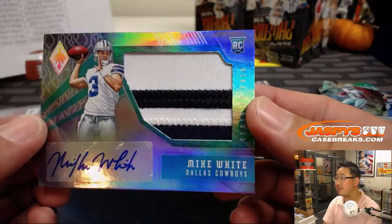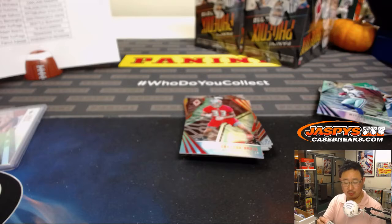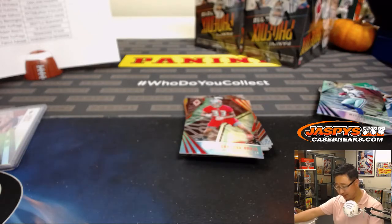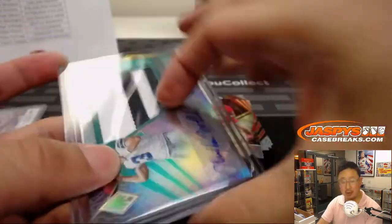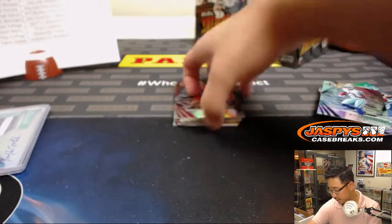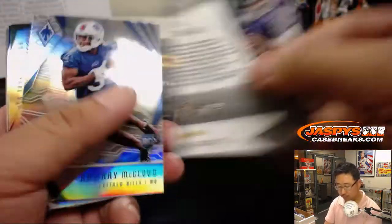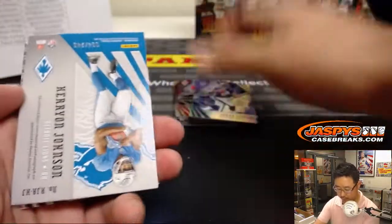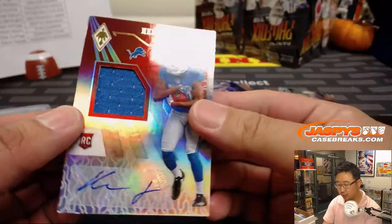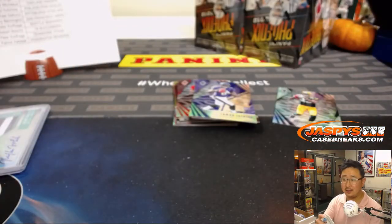There's Mike White. Nice patch, nice auto for the Cowboys. James with the boys. We usually see a lot of Mike Whites. I feel like this is the first one we've seen. And Kerryon Johnson, jersey and autograph. Nice one for the Lions. That'll be for Greg.